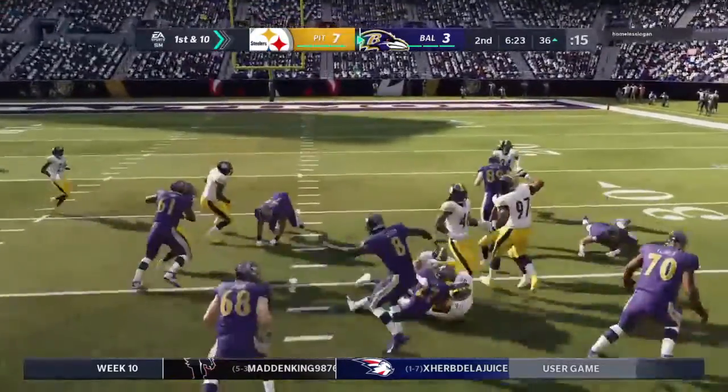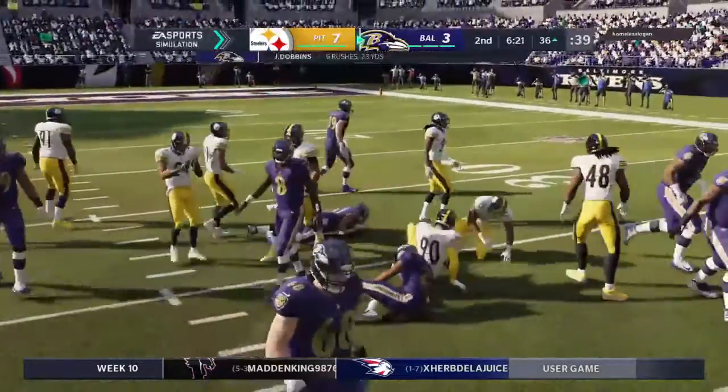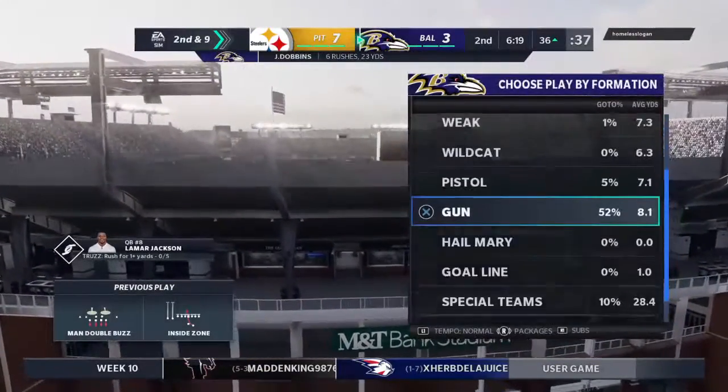Here's Dobbins. And tough sledding. He'll get maybe a yard. Stop short of the 35.